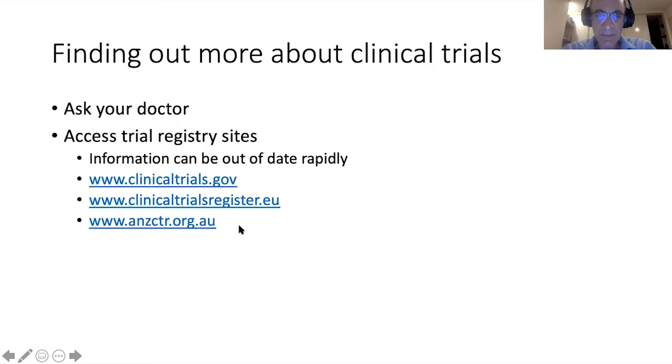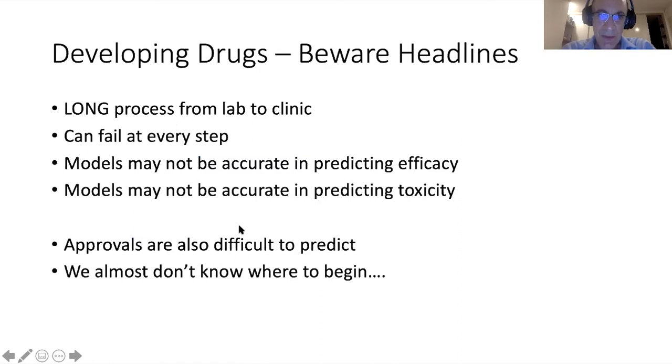When we develop drugs as oncologists, and certainly what I counsel my patients about, is it's a very long process from lab to clinic, and this process can fail at every step. The models we have for uveal melanoma may not be accurate in predicting efficacy, nor in predicting toxicity. The approvals are also difficult to predict. We don't know when drugs will be approved. Sometimes they're approved in one country, but not the other.